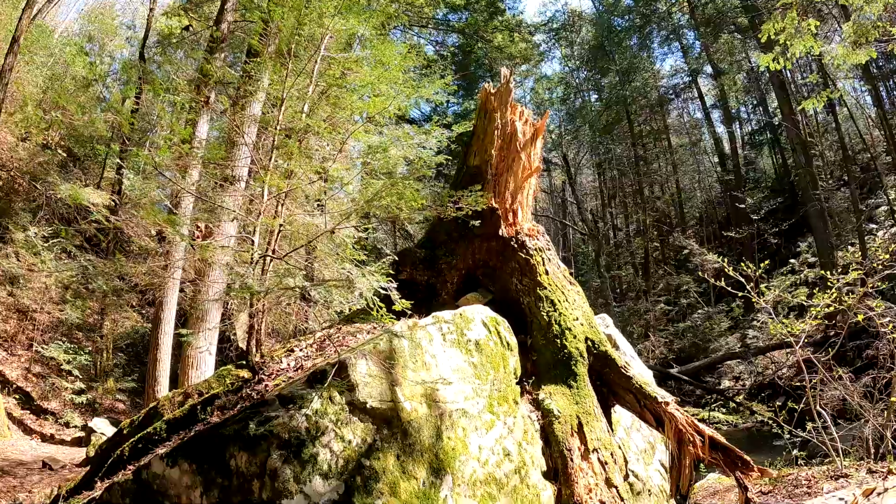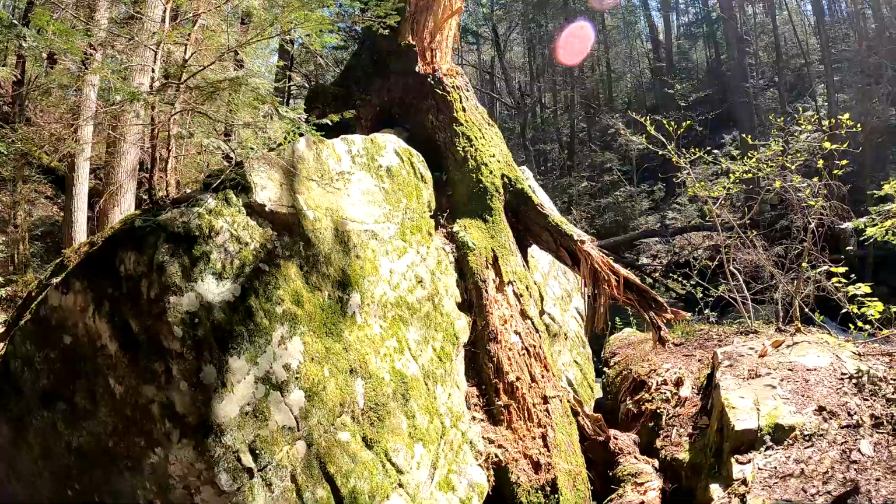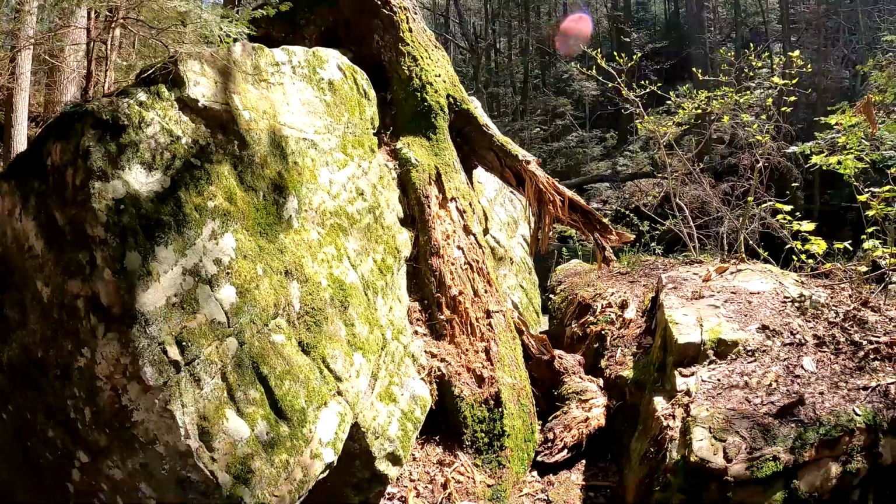The big tree somehow took root over this rock. Hard to believe it can get the support for such a big tree with no soil or anything on it.